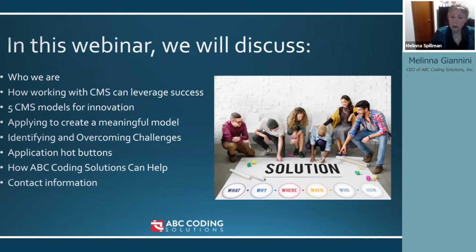We're offering to help any organization apply to create a meaningful model and identify and overcome challenges, which we've thought about consistently over the last few months as to how that would happen. We want to tell you that we have been looking at CMS hot buttons for years, and we think that we could bring a lot of value to an application for any company that wants to work with us. Then at the end of the presentation, Kelly's going to tell you about how you can contact us. Next slide, please.